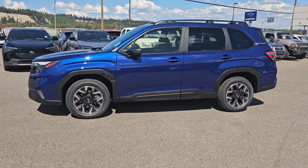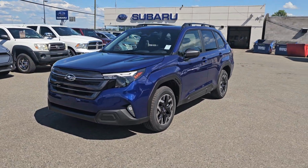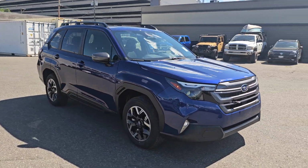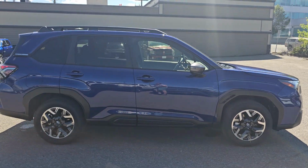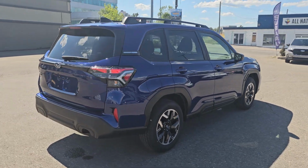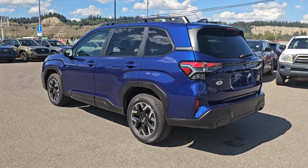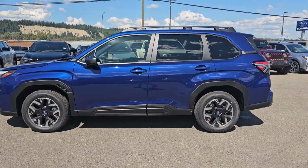So that is a quick look at the 2025 Subaru Forester Touring in the Sapphire Blue. Complete redesign for the Forester, updated exterior, interior, updated engine. It's 2.5 liter still, 180 horsepower. Tons of refinements and improvements over the previous gen Forester. You still have 8.7 inches of minimum ground clearance, and of course, Subaru's full-time, legendary, symmetrical all-wheel drive. It does still retain that boxiness of the Forester that we all know and love, but it does have some styling improvements to go along with that.